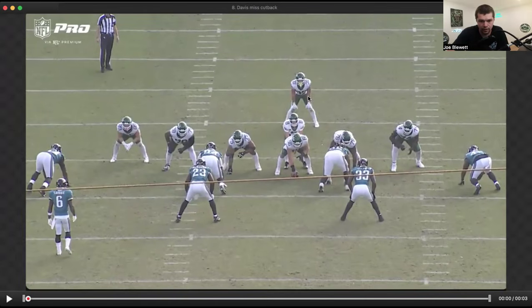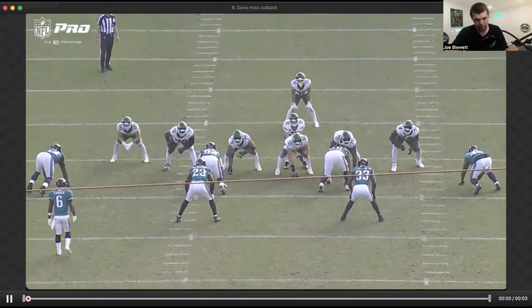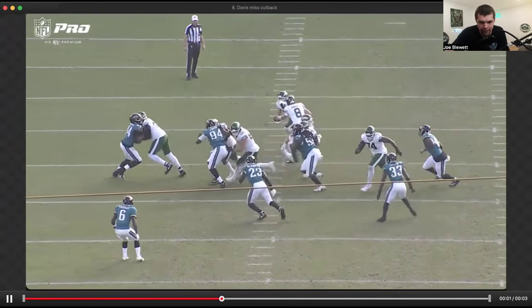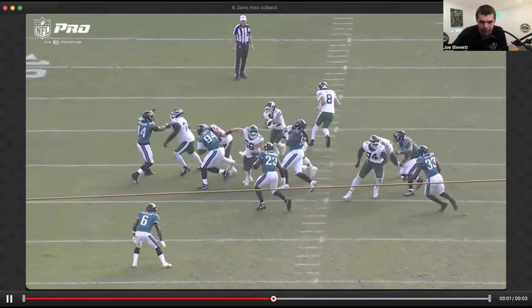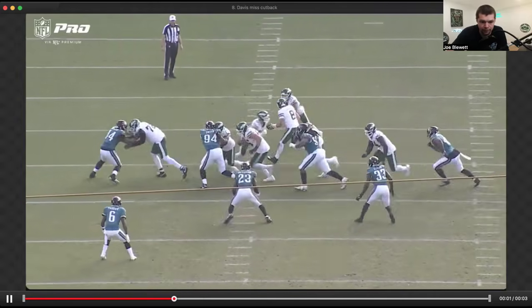Okay. Running back, single back this time. Mid zone split. Okay. Reading the outside, right? Moses is stood up. Get your eyes to the B gap. Don't want to cut in that B gap, right? Blue is getting there.